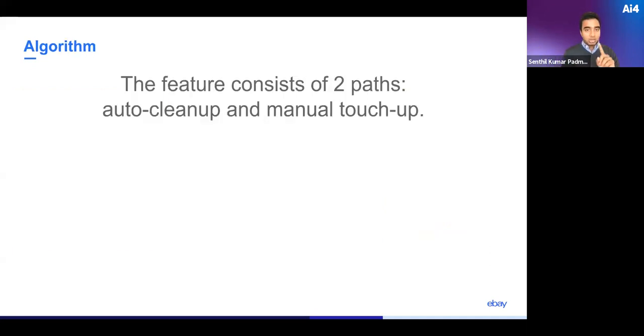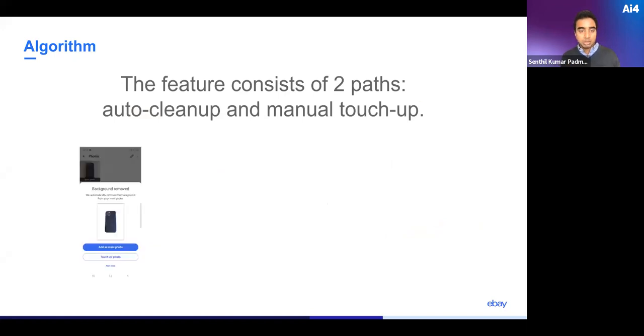So the feature also consists of two parts to it. One is the auto cleanup, which I mentioned, and also there is manual touch-up because we want to have the best of both worlds, right? You can have a quick way of getting the background removed, but if you're not satisfied with the output, you don't have to go to another tool again. We also provide you these image processing capabilities, the C++ library I mentioned, which allows you to do manual touch-up.